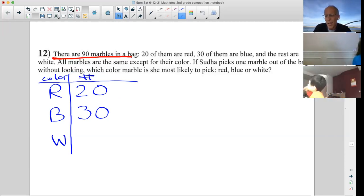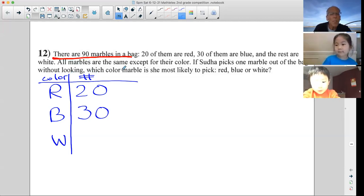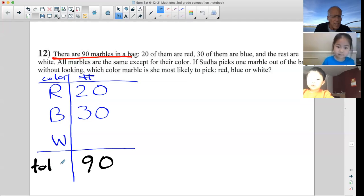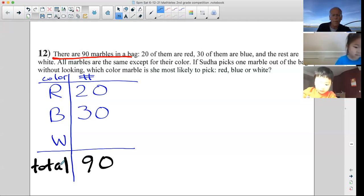Now, we've got all marbles are the same except for their color. Now, if this person picks one marble out of the bag without looking, which color marble is she most likely to choose? Red, blue, or white? Now, we know that there are a total of 90. So the total, write down the word total, of 90 marbles.